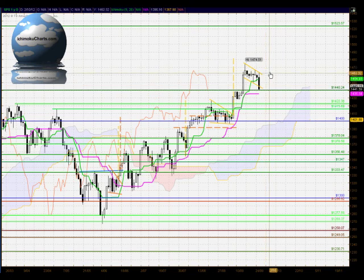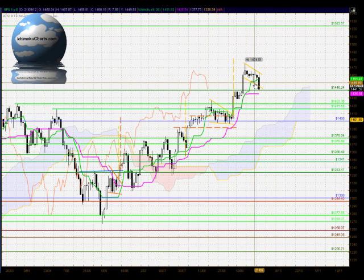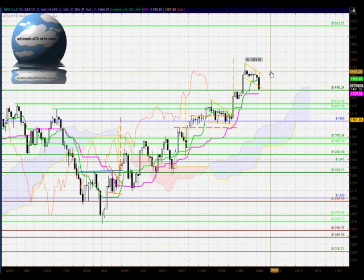If we do see buying come in, then we do have some decent resistance overhead, probably around the 1450 level where the market tested to in a minor way over the previous couple of days, and then extending up to around the 1466 level and up to the swing high around the 1474 area.